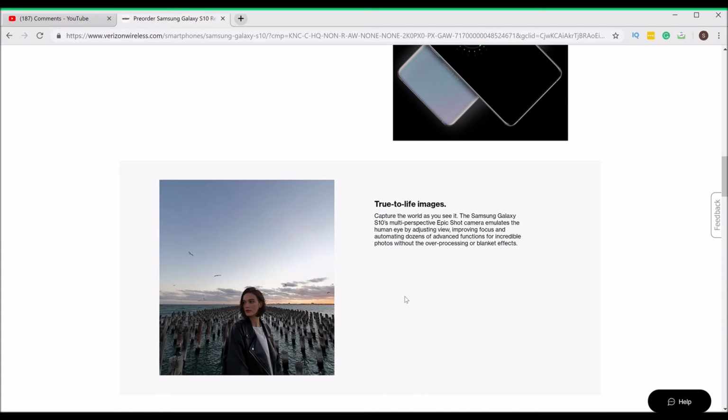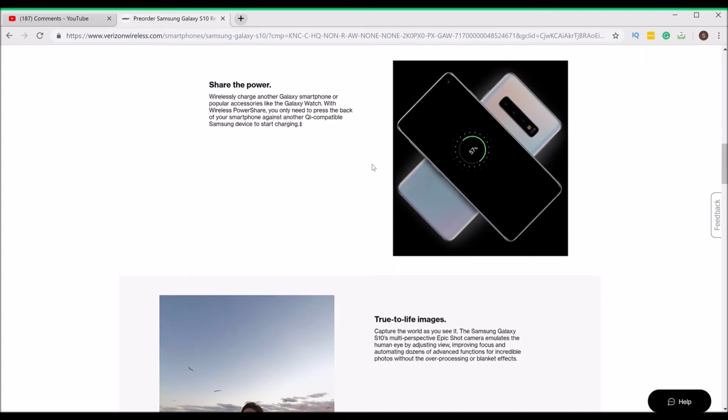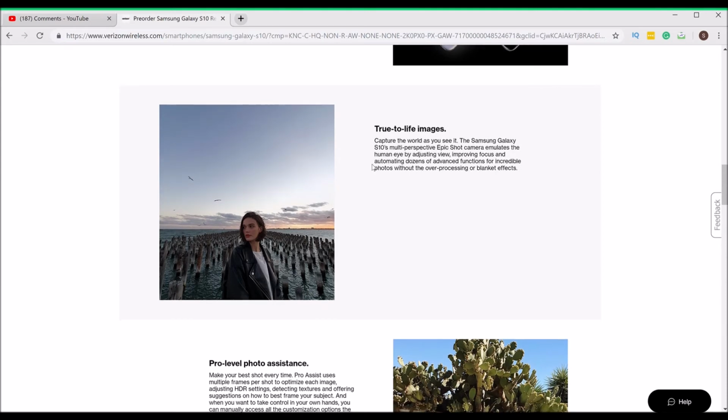Camera, obviously, camera's gonna get a slight improvement. It has the variable aperture. I think it's 1.5, 2.4. So that's coming back. And the only difference here is that with the S10 and S10 Plus, you're actually getting triple cameras. One's a telephoto, one's a normal view, and then one's an ultra wide 120-degree angle. So blah blah blah. Epic Shot emulates.